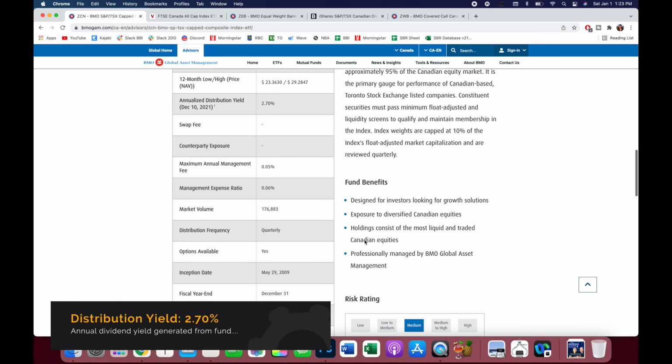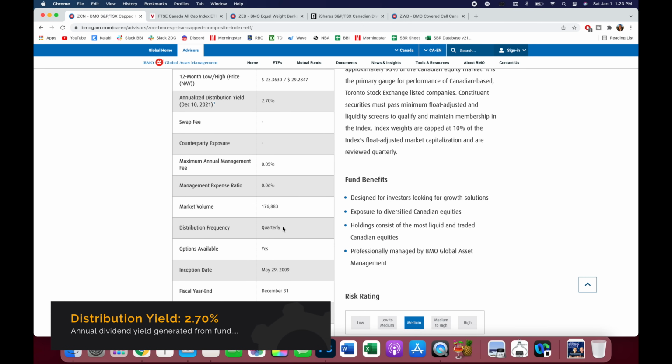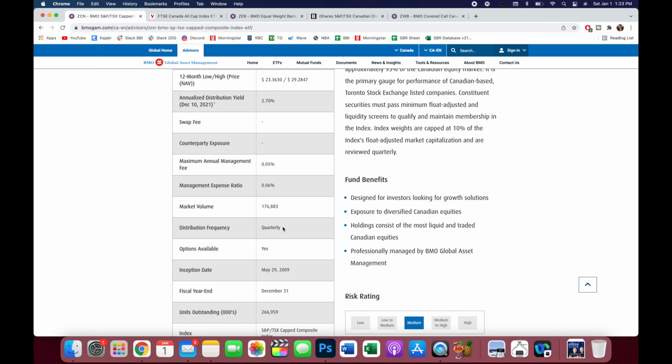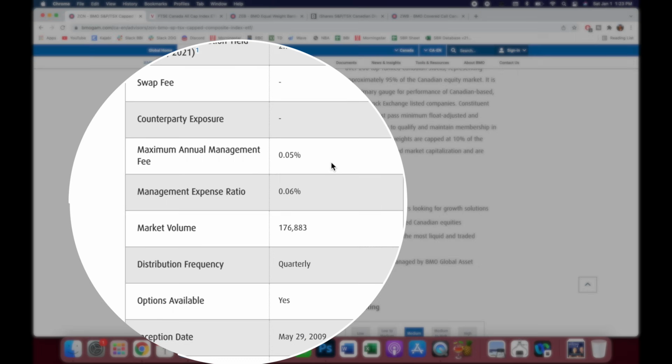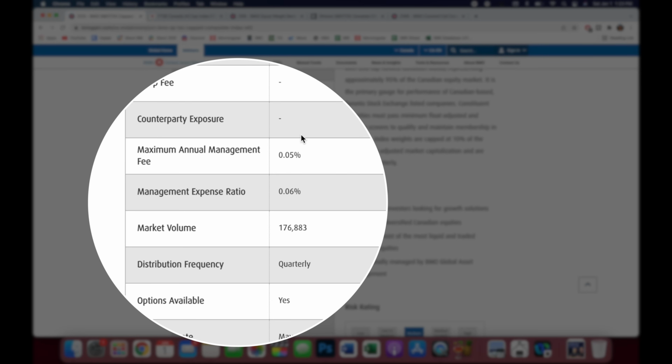Now, on the topic of frequency, if I scroll down here, you will see that this fund pays out on a quarterly basis. The other funds that we talk about in this video are going to be on a monthly basis. So if that's something that's more important to you, it may lean you there. But quite simply, you're getting a 2.70% yield. And what I love about this fund is that it's oh so cheap.